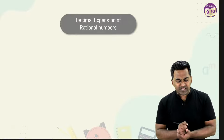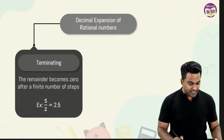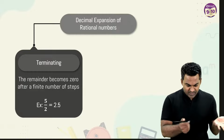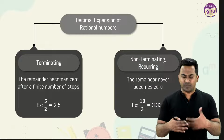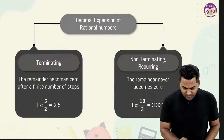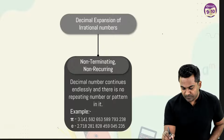Okay, so decimal expansion of real numbers. So here's the first thing that I'm going to check out, terminating. We've seen it. The remainder becomes 0 after a finite number of steps. Here you have an example for this. And then non-terminating. Non-terminating means what? You've seen it. The remainder never becomes 0. Okay, so you've got to know this, right? I am going to write it down here.